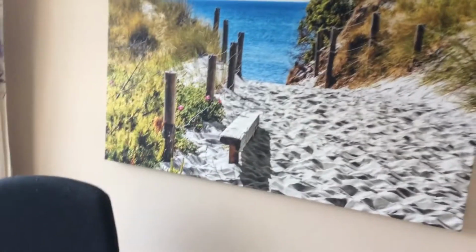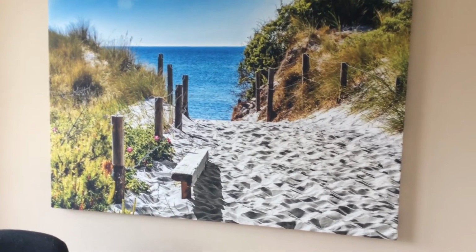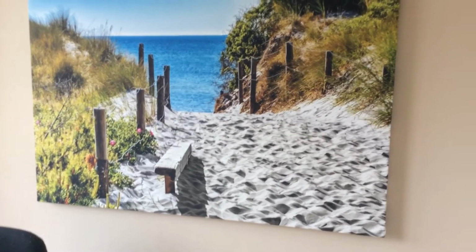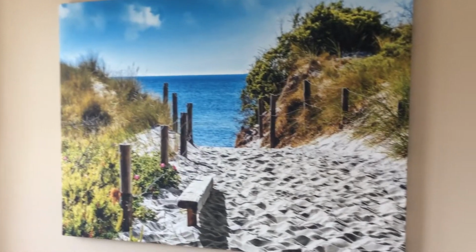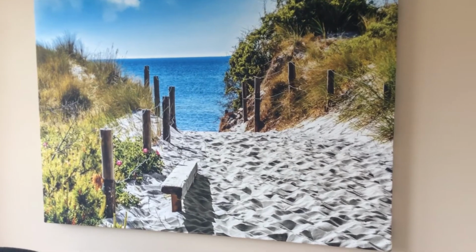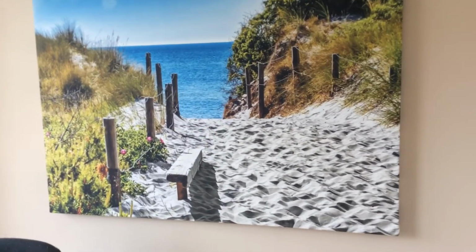Just got a cupboard here, which is like the cupboard over the stairs. It's got lots of rubbish in there, so I'm not going to be opening the cupboard. And I have this beautiful picture, which is like a beach picture, on the back wall. It's actually behind my chair. Andrew bought me this from Amazon just to smarten the room up a bit, and I really love it. Sometimes I'll turn around in my chair and go and sit on the beach for a while.